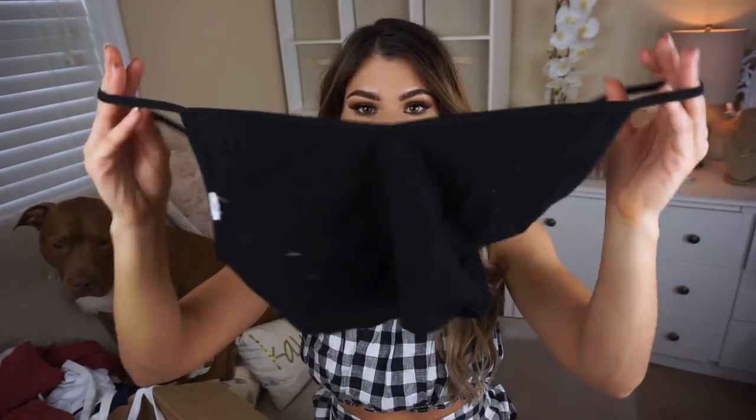Also, I forgot to mention that I picked out this ribbed crop top in black as well, the one that has the V-neck with the thin straps and it's tight fitted. I also got black too. I just don't know if I said that.